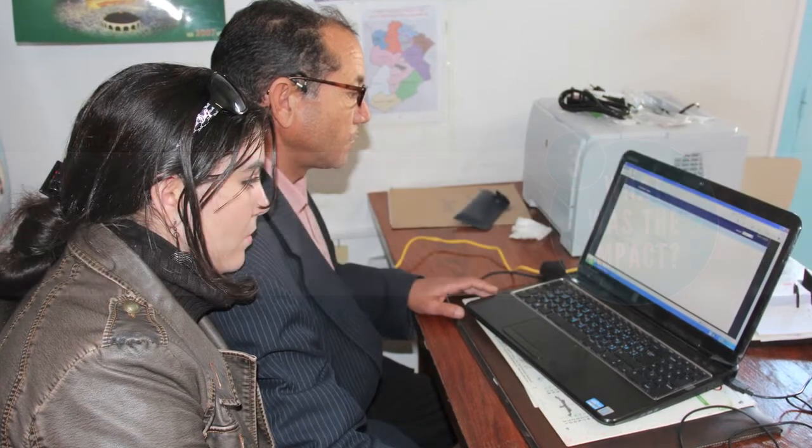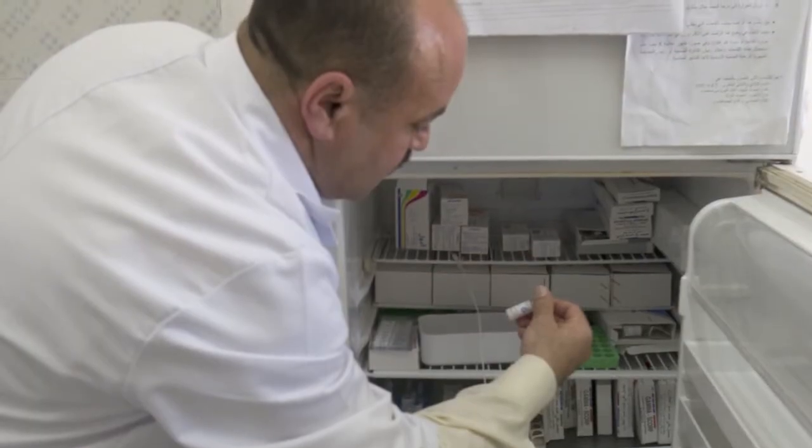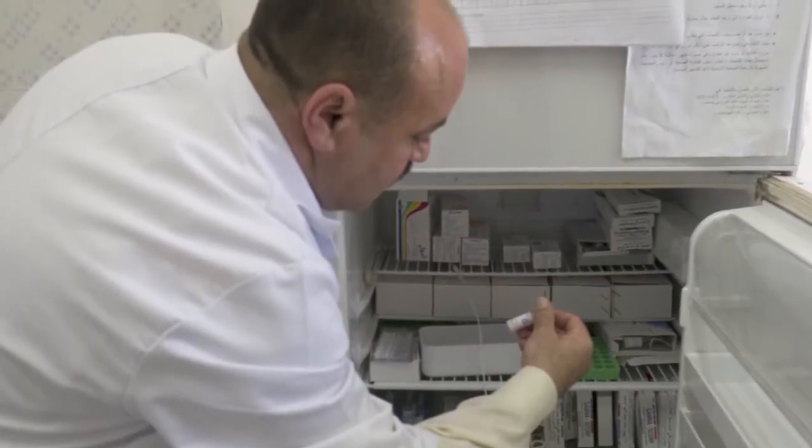wVSSM has improved the accuracy of vaccine stock data in Tunisia. It has also increased the accessibility and timeliness of stock data at all levels. This has improved vaccine management in several ways.